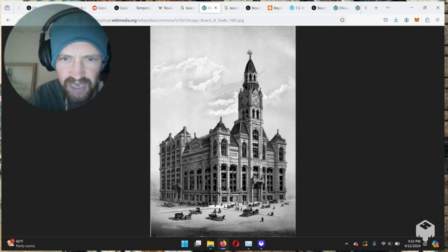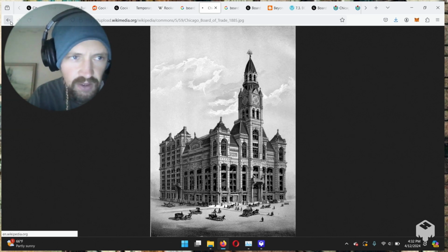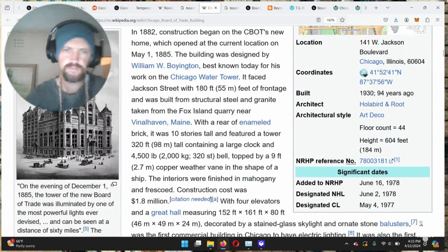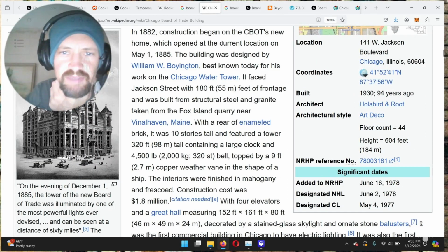Now, this impressive tower was taken down first. I'll show you the information about that. All right, so we have the 1885 building. In 1882, construction began.